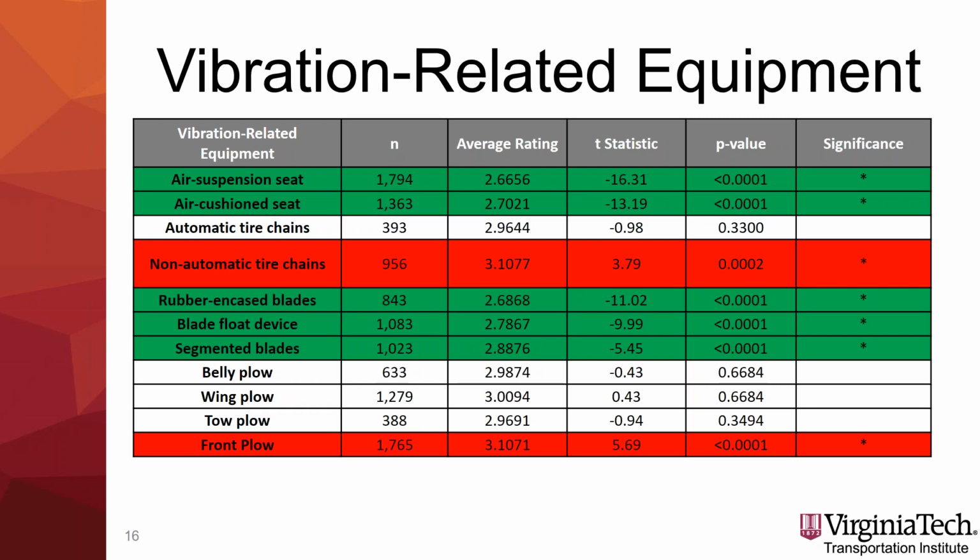Okay, the final question we have here is from Mike Miller in Montana. He says, do you have any data on how the level of traffic volume affected fatigue?